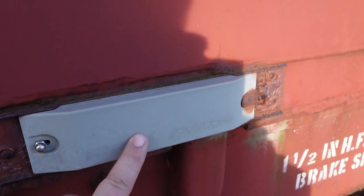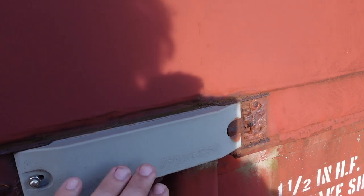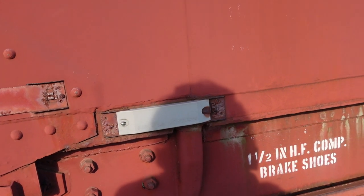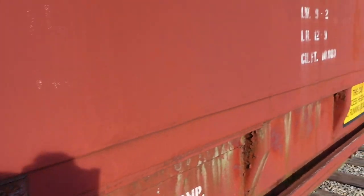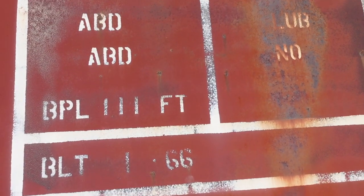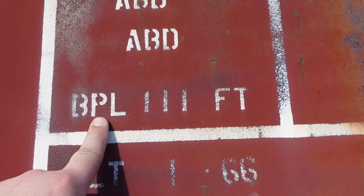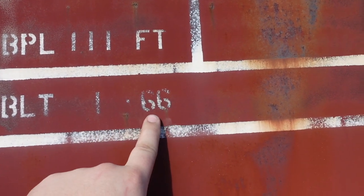We have an RF tag, radio frequency identifier, right here. So when this comes into a yard, it's able to pick up and find out where the car's at, what it is, and where it's going. So it has this new RF badge on there instead of the old barcode, which would have been in this area right underneath the classifications of the car. Now, I don't know if BPL is the footage, or is that the length of the car, 111 feet? That's pretty crazy, but it was built in '66.